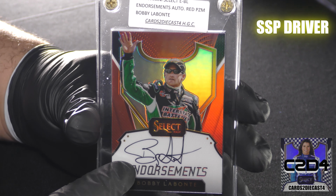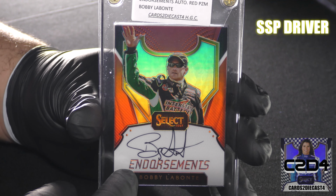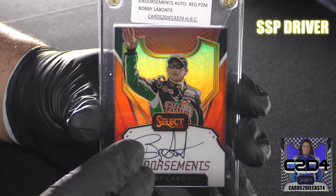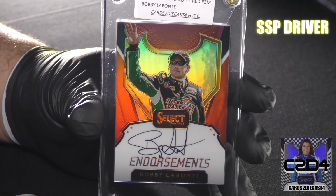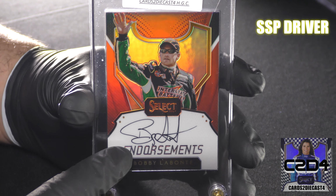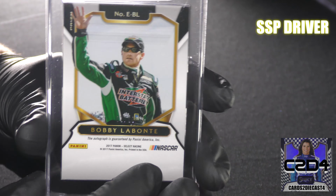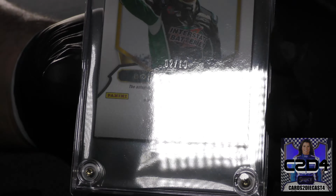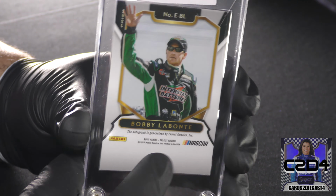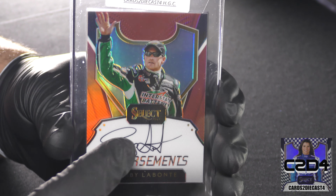Now, if you remember from the blue prism endorsement video, we made mention that this autograph was very short printed to 18. So obviously, if that was 18 in blue, the red is going to be significant as well, and certainly it is. This is going to be the second hardest autograph, if I remember off the top of my head, to secure. When we flip the card around, I'm not sure exactly why they made him so difficult and so low numbered, but this one here is numbered as if it was a gold. This one here is only 2 of 10. So if you want the entire red prism set, you need to be on the lookout for Bobby Labonte whenever his endorsement autographs become available.